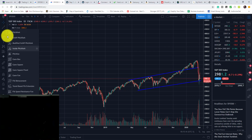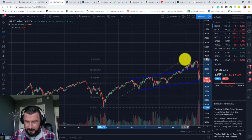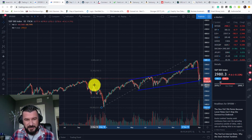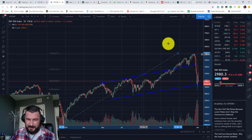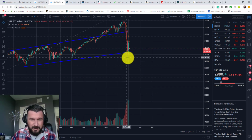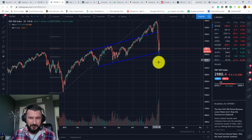was the 50% Fibonacci. So you can see here the 50% Fibonacci was at 28.66 basically. There you go. You can see that kind of measured out there on the chart. So the low there on Friday was right around that 50% Fibonacci. And of course, we sent that out as an alert there on Friday.